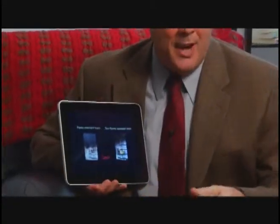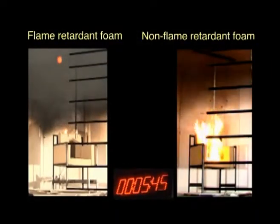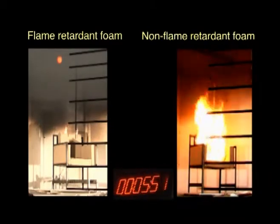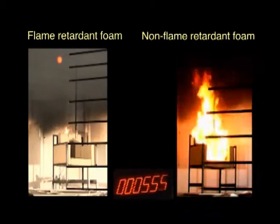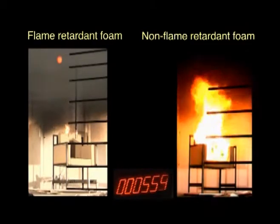This video is a representation of 2 of our tests where we looked at a flame retardant foam with a normal cover, which is not fire protected, and a non-protected foam with a non-protected cover. They both use small ignition sources. In this case, we used a source that's the size of, say, a candle or a butane lighter. And what you can see here, several minutes into the test, is that the flame on the right, which is the unprotected couch or chair, is free burning. It's putting out lots and lots of energy.